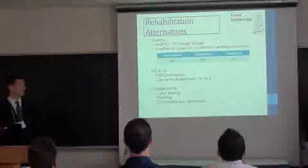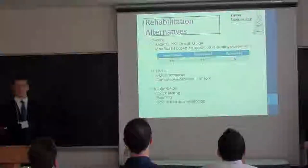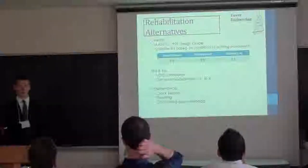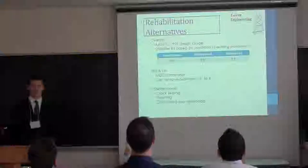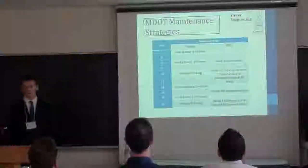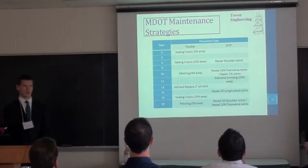For a mill and fill, it was done on MDOT standards, and they specified it can remove 1.5 to 4 inches in a single pass. And basic maintenance would include crack sealing, patching, or cold milling and resurfacing. This is just a typical maintenance plan for a 20-year design life pavement. It includes crack sealing, patching, and mill and fills.